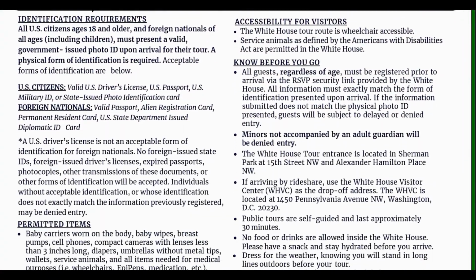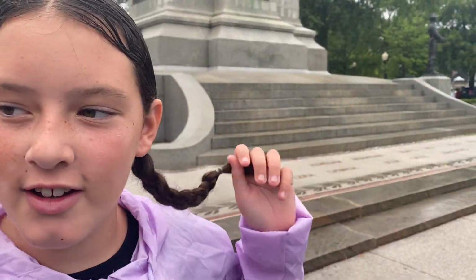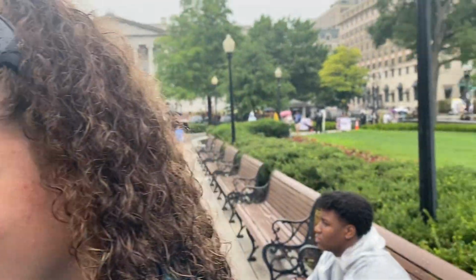All right, now, Bells, how's the process going so far? Good. What do we have to do? So you just have to show your tickets, but you showed the paper, and then you walk up, and then there's this canine dog, and he just sniffs you. Yeah, so we made it through there.